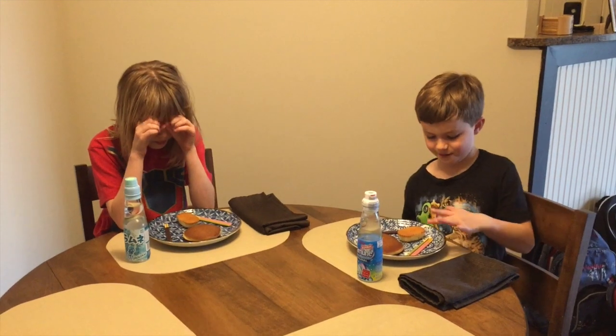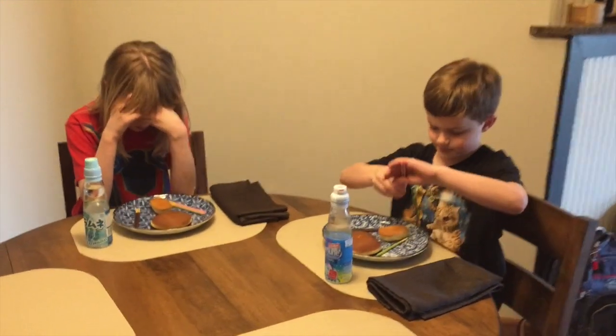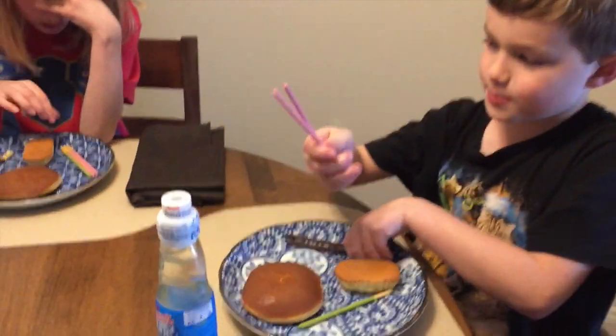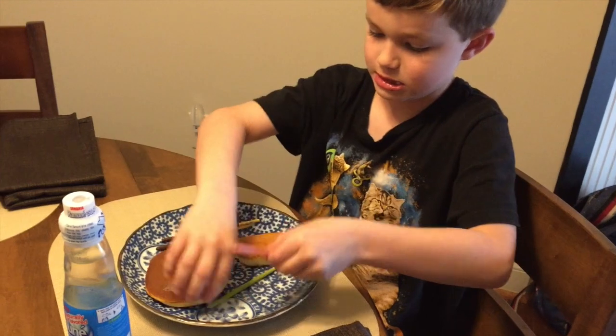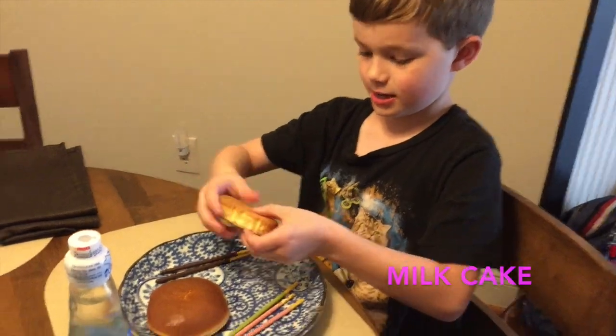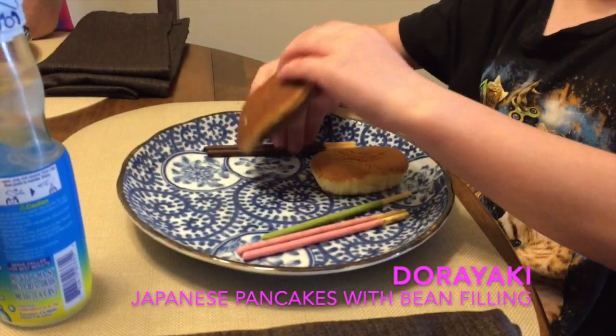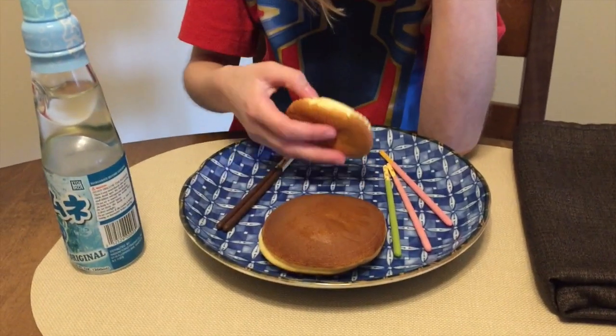Welcome back. We're at our house trying these different foods that we got from the grocery store. Here are 2 strawberry Pocky sticks, 2 red original Pocky chocolate, and this is green tea. And this is some bread cake, I believe. And I don't know what this is, but it looks like a pancake. And we will be trying those.